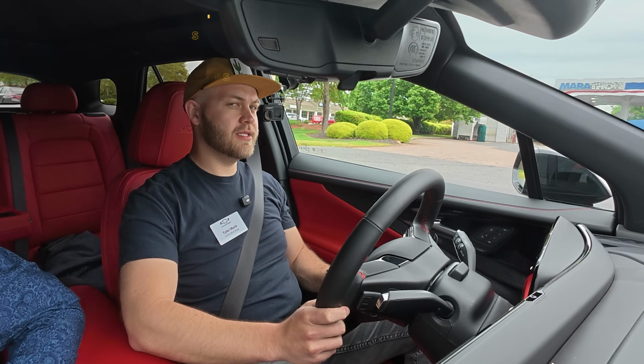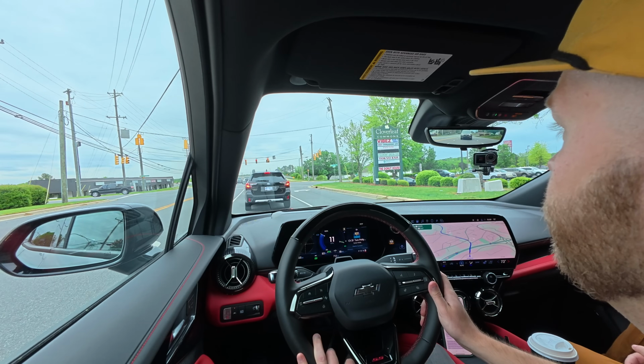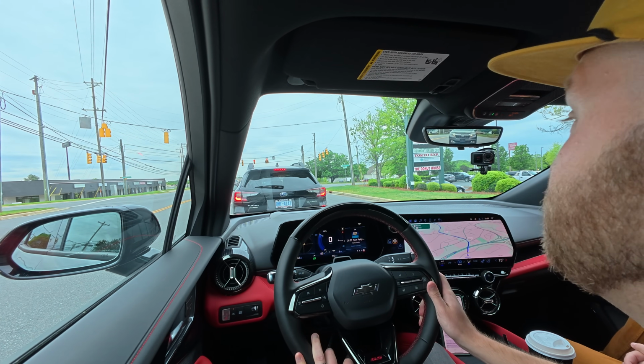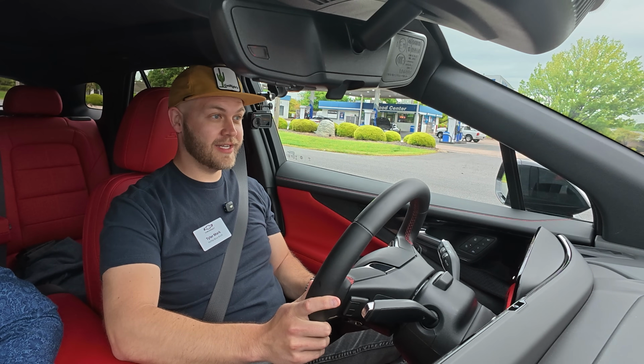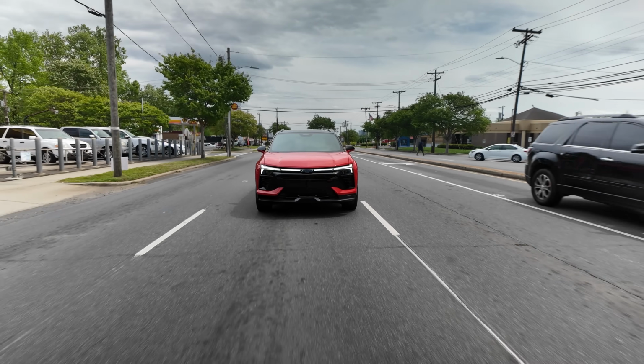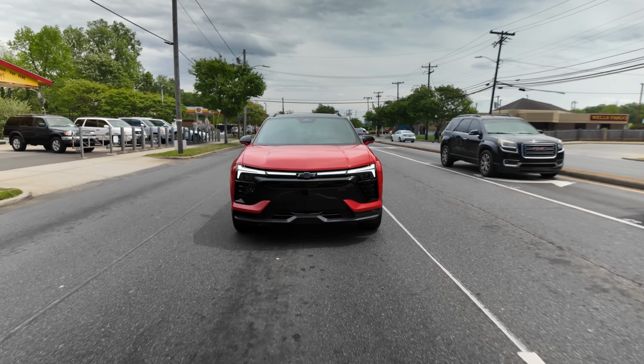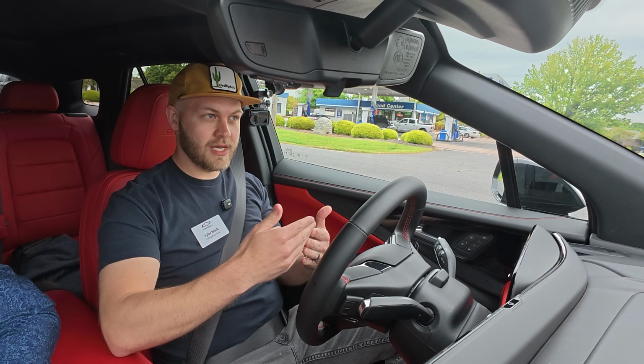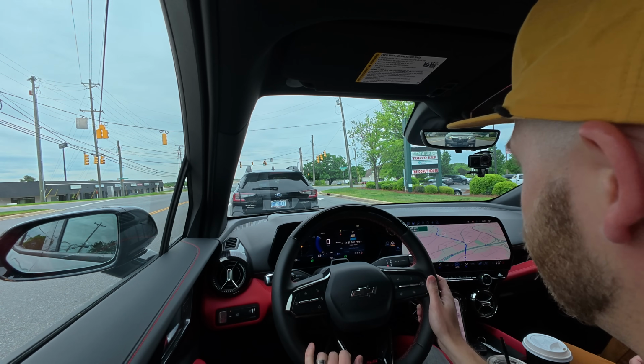Coming up to a stop here, let's see how the one pedal can come to a complete stop. That's pretty buttery smooth if you ask me. A lot of systems will kind of hesitate at the end there and you can feel the friction brakes sort of grab. Here, it's a really nice transition between that regen and the friction brakes grabbing.